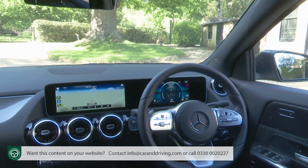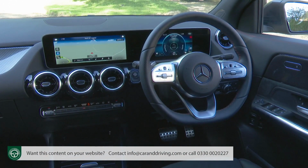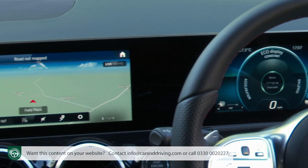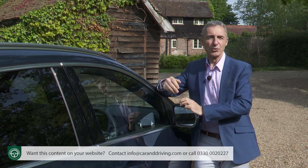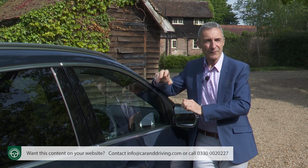Media connectivity is taken care of by the clever MBUX, Mercedes-Benz User Experience Multimedia Infotainment System, and that's controlled by two high-resolution screens. With this base exclusive edition trim, you get a 7-inch one in the instrument cluster and a 10.25-inch touchscreen media display in the centre of the dash. The MBUX system is built around the brand's Hey Mercedes voice activation system, which you'll quickly find yourself using to operate many of the interior features.